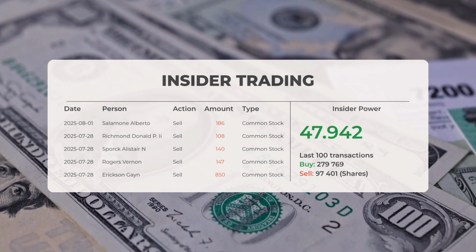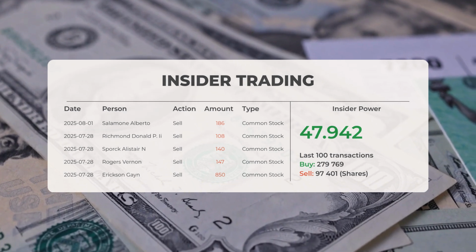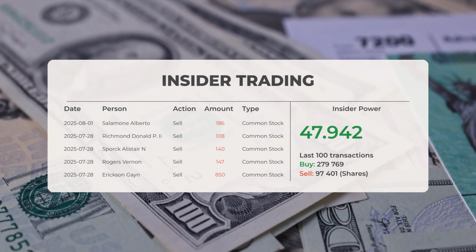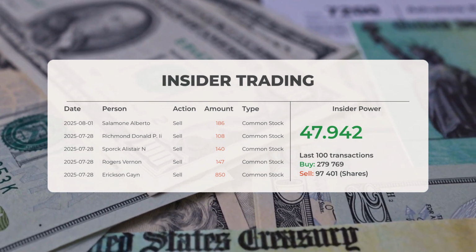Based on the 100 most recent insider trades, we have determined that the insider power is positive, with a ratio of approximately 47.942. Overall, insiders have purchased 279,769 shares and sold 97,401 shares in these last 100 trades.